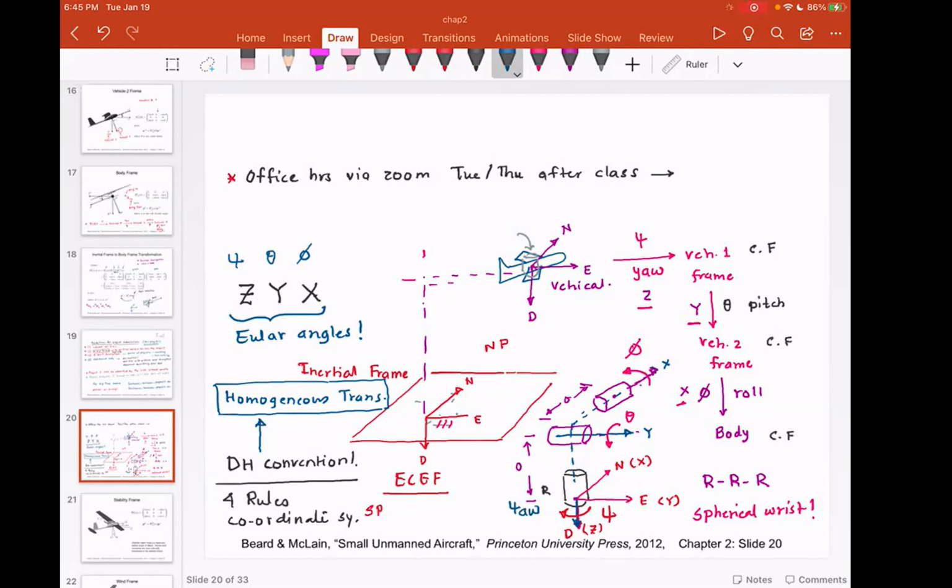Before I go to the next part, are there any questions at this point? So it may be possible to study the kinematics of the aircraft using a virtual spherical wrist. So what I'm trying to say is the analysis that we performed in Robotics 1, we are going to do the exact same analysis. We are going to get the exact same relationship, but the interpretation is going to be different. Okay, any questions here?